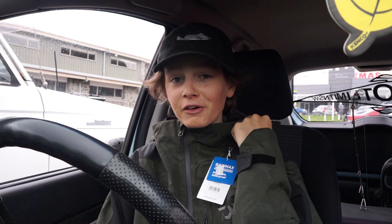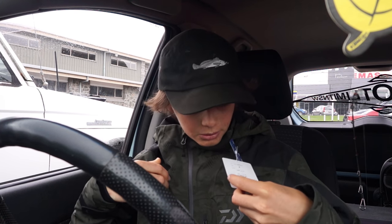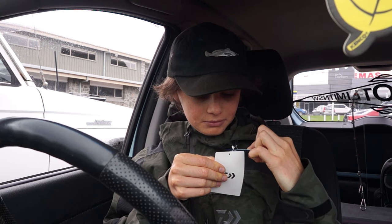After going to, what was it, three stores to find a rain jacket, on our third or fourth attempt, we finally found one, and it was at the fishing store. Just this Daiwa rain jacket, dark olive. There you go, it's even got its own colour. I've purchased this rain jacket because, well, I'm obviously going to be fishing in the rain.